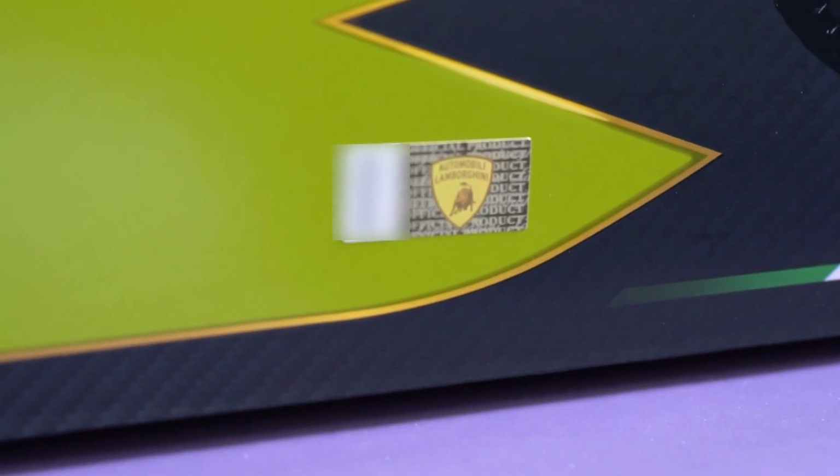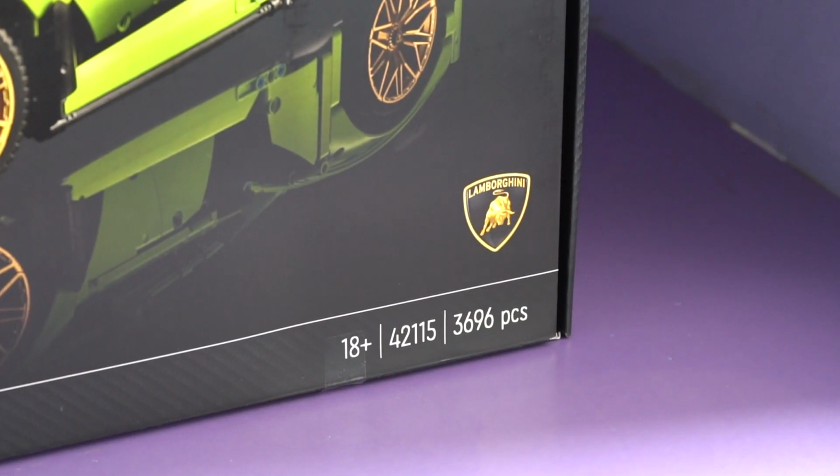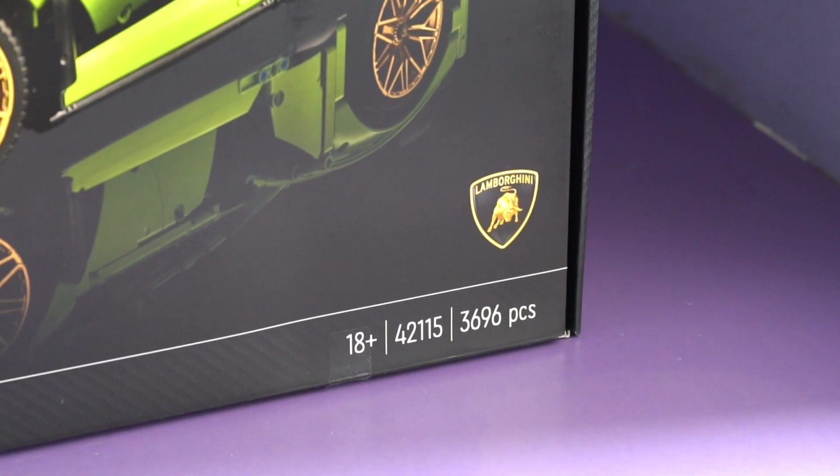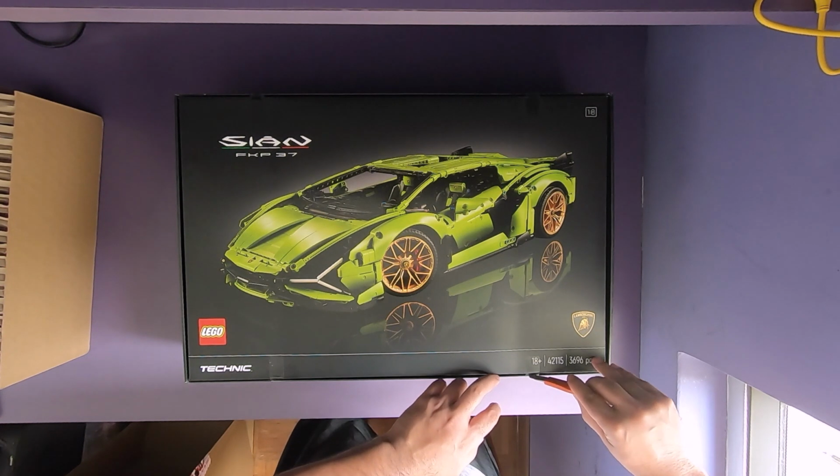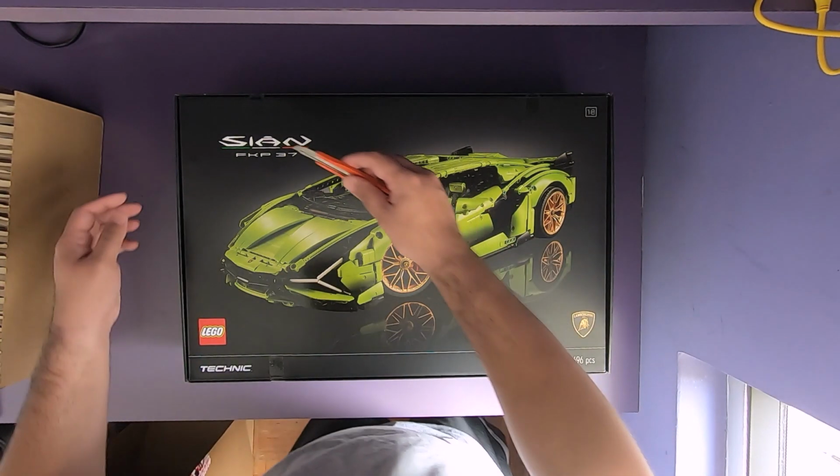Around the box, you have more details like the 3D hologram sticker to verify that this is authentic Lamborghini merchandise. There's also this very interesting 18+ logo which shows that this set is made for adults only. On the bottom, you have a photograph of the actual set. So I'm just going to open up the box here.